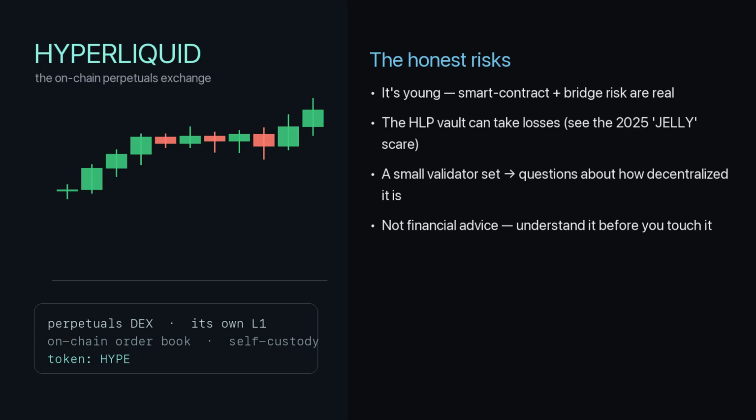Now the honest part, because every explainer should have one. Hyperliquid is powerful, but it's young. Its contracts and its bridge are newer and less battle-tested than the giants. The HLP vault can take real losses. In early 2025, a thinly traded token called Jelly was manipulated in a way that briefly threatened the vault, and Hyperliquid's response, stepping in through its validators, sparked a real debate about how decentralized it actually is, since the validator set is still small. None of this is a reason to avoid it, but you should understand it before you put money in. This isn't financial advice.